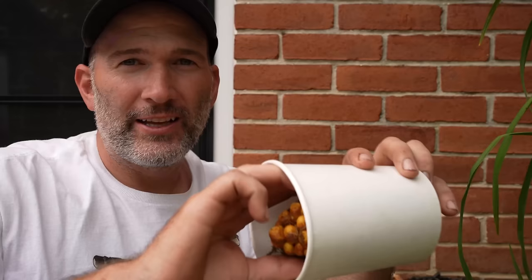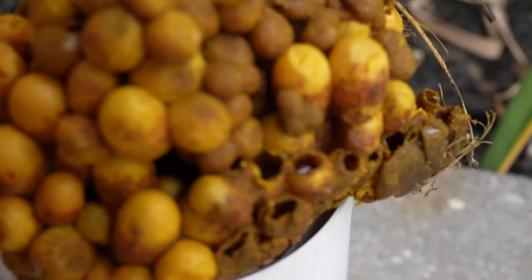So I vacuumed everybody up. I brought the nest back to the house and did a lot of video showing what the bumblebee nest looked like. And there's tons of comments of people saying that bumblebees don't make honey. They absolutely do make honey.